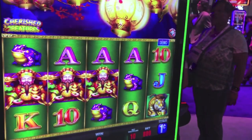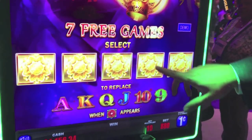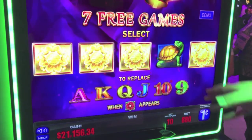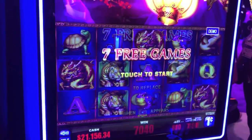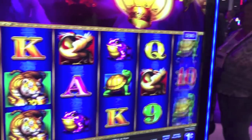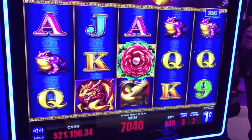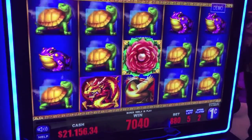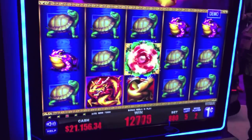So that's what you want to happen when you're playing Cherished Creatures. So now we're going to pick a symbol to replace all the low symbols on the reel. Is turtle a good one, or is turtle middle? Yeah, middle one. Pedal. So every time that pedal lands, it's into the accumulator and you can trigger the progressive pick within the bonus.